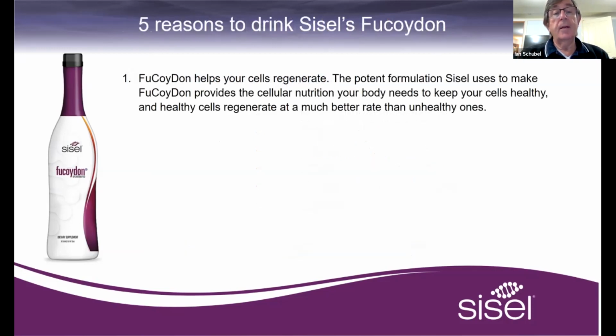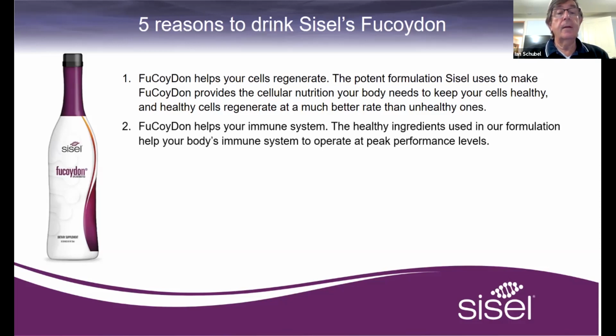This is a recap of what we've just gone through, so we'll just go through these 5 points. These are 5 reasons to drink Sisel's Fucoidan. Fucoidan helps your cells regenerate. The potent formulation Sisel uses to make Fucoidan provides the cellular nutrition your body needs to keep your cells healthy. And healthy cells regenerate at a much better rate than unhealthy ones. Fucoidan helps your immune system.